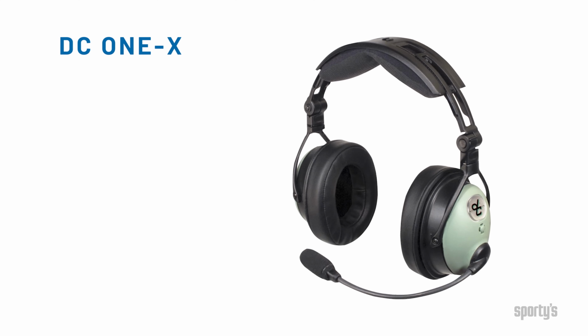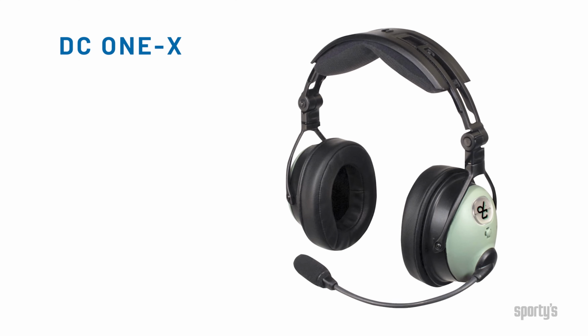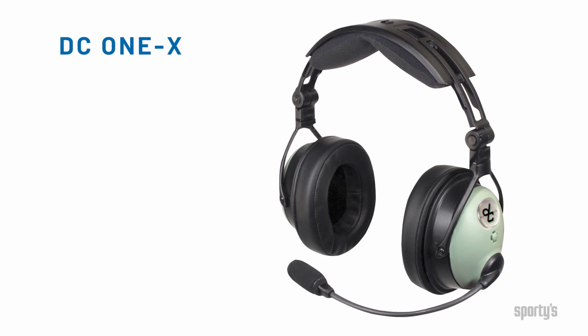Next on our list of headsets is the David Clark ONEX. This is David Clark's premium ANR headset in their line, and it does not disappoint. This is a really nice headset with really thick leather ear seals and a really clear microphone that's comfortable on the head. However, you will notice that the ANR technology in the ONEX isn't as quiet as the ANR technology in the A30 or the Lightspeed Delta Zulu. While it's not as quiet as the other 2 headsets on this list, it's certainly more quiet than any passive headset I've ever worn, and definitely quiet enough to be used in general aviation as well as commercial aviation.